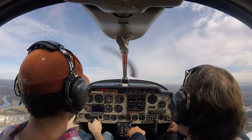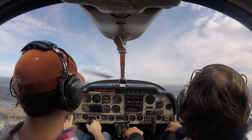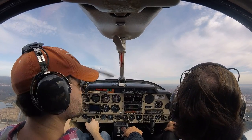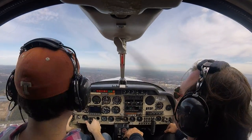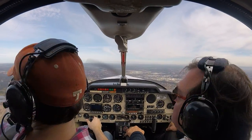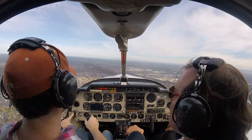MN 998, report passing 2000, runway center, cleared takeoff. Cleared takeoff, 998. November Romeo Lima, good visual approach, number 1, runway right. Clear visual approach, number 1, runway right, November Romeo Lima. Kilo Romeo Delta, traffic's a Chieftain, 12 o'clock, should be maintaining 1000.